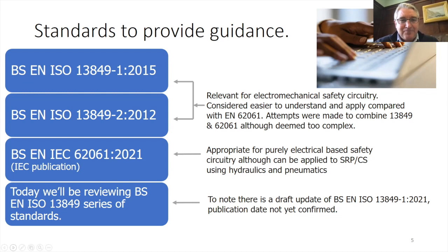Just for information, people always say, well, why are all these standards there? Attempts have been made by global experts at this level to combine 13849 and 62061, which I'll come on to in a minute, but it was deemed too complex. Just looking at 13849, part one and part two.